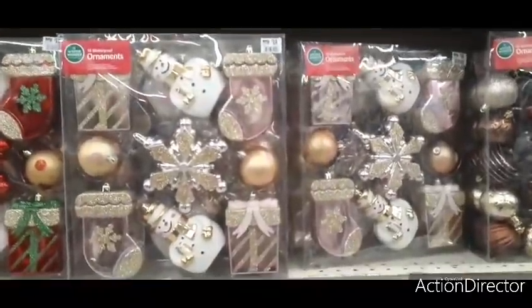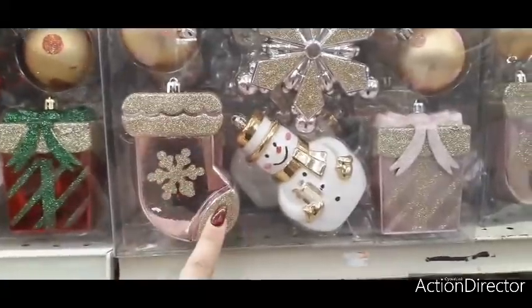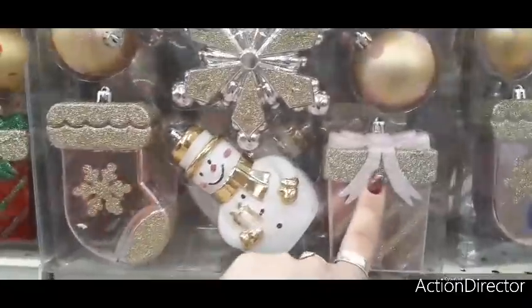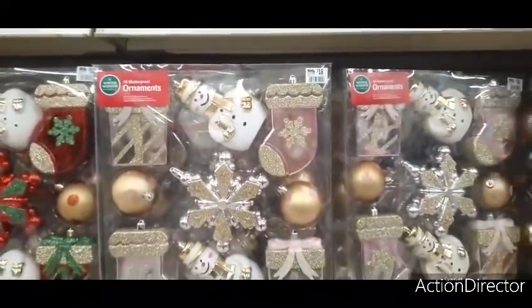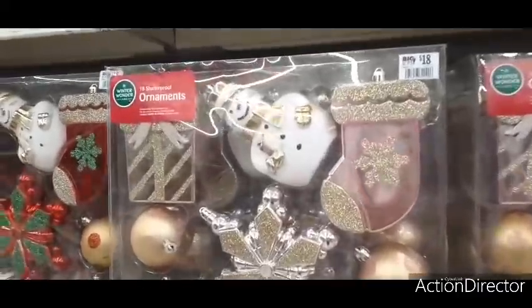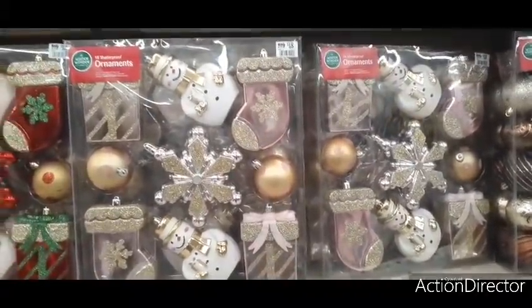And look at these beautiful ornaments. Oh my goodness, $18. You get the pink and gold stocking, and you have the snowman, you have the cute little gift, you get the snowflake, the matte gold bulbs with pink glitter polka dots. Really, really cute. And those are going to be $18 for that pink and gold set.